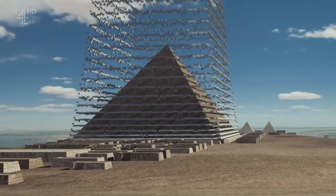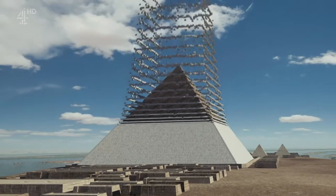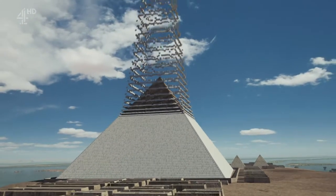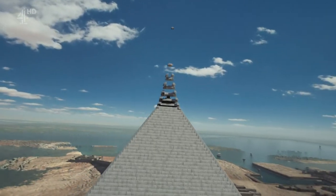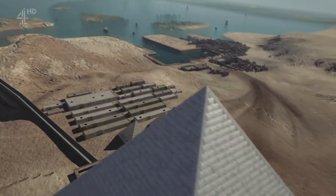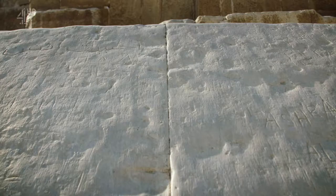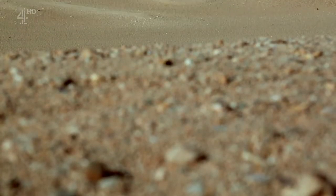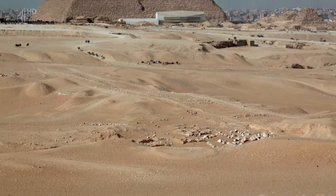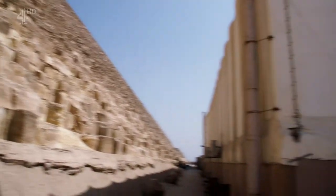Sourcing the 170,000 tons of high-quality limestone to encase the pyramid was Khufu's biggest challenge. This could only be mined from faraway quarries at a place called Tura. Nobody has ever been completely sure how so much stone was brought to Giza to complete the build in just over a quarter of a century. But now new evidence is revealing that Khufu may only have managed this with a fleet of specially built boats and highly trained sailors.